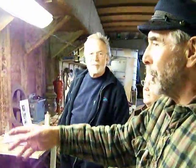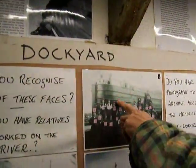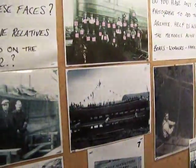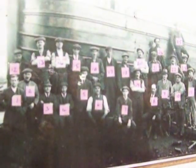What you see here, this boat represents what they used to build at Newark. This is a wooden sailing barge. They used to build one of these every 2 years from the late 1800s, and that could have been the last one in 1924. And here, I've set myself the task to try and identify all the blokes, but I've only got about 10 of them at the moment. But I've got these other pictures.